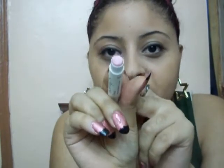So I recommend this to everybody if they have cracked lips and are struggling to keep their lips moisturized, because this is Soft Lips Pearl. It has SPF 15 for the sun. It is so pretty. This is a color. The balm is pink pearl. It smells so good. This will make your lips very soft.